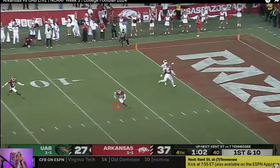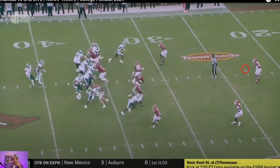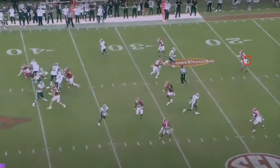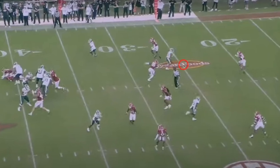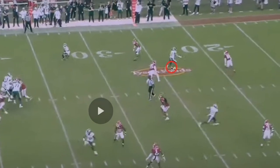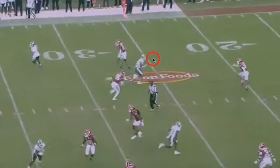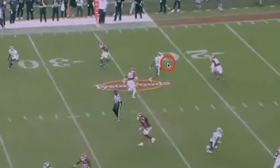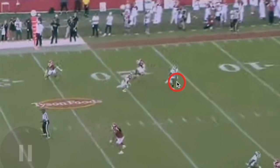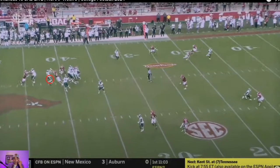Oh, that sucks if you're UAB. All right, I'll keep it a buck here. I don't know what the hell Metcalf is even thinking here. I really do not know. Why are you not staying on top of this route right here? Okay. Oh, it was a double move. Okay. 82 was selling like he was going out, and now he's going vertical. Okay. He's waiting. God, that is just bad right there by Metcalf.